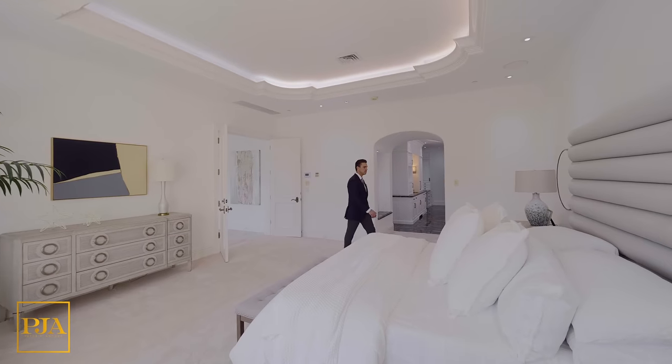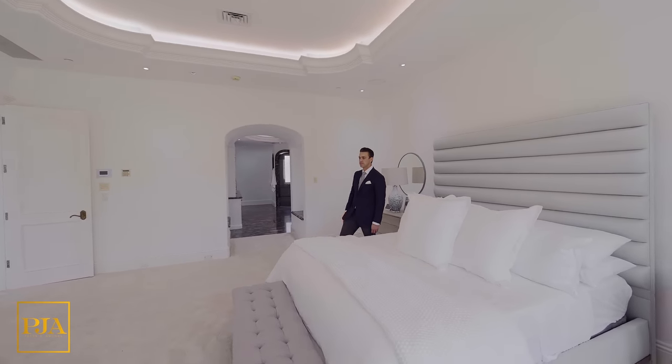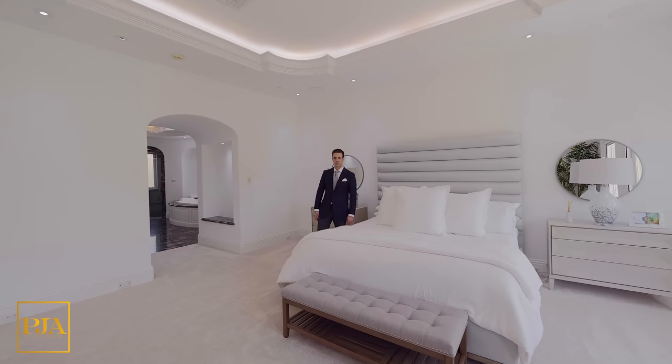It's not over yet. The bedroom continues. Let's see her side, which also has a large bedroom, bathroom, and massive closet.